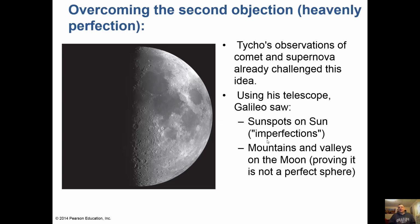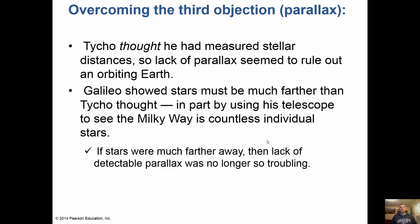The second objection was heavenly perfection: these God paths, and everything had to be in a nice little circle. Tycho, the astronomer, with his observations of comets and supernovas, stars that massively explode, already challenged this idea. With Galileo's new telescope, he saw that there were sunspots on the sun, meaning it was imperfect. He also found mountains and valleys on the moon, proving that it was not a perfect sphere. Since these things are not perfect, this upset the church a lot.